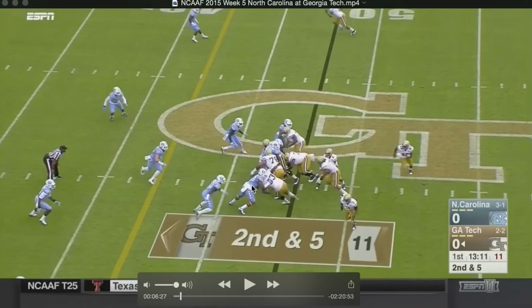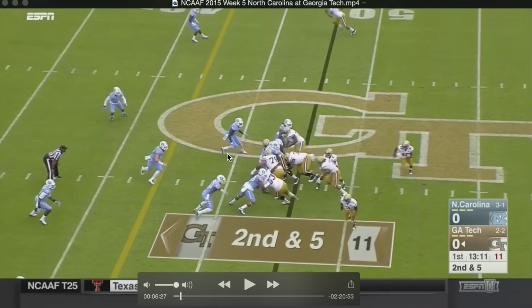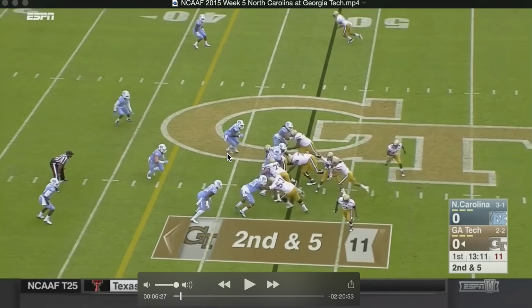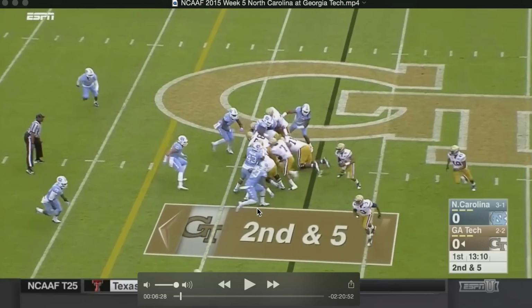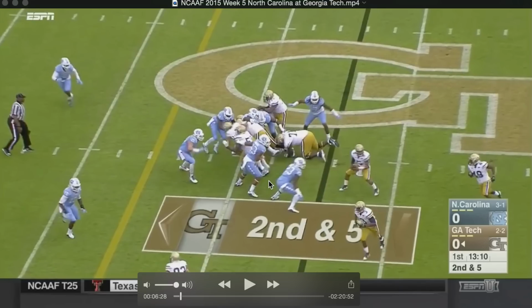Triple option. See how he's pinching down an off tackle, making it so much more difficult for him to get back to this guy right here. But this is going to be a triple option. So obviously this guy takes the B back, so Thomas pulls. If you look right here, Thomas is going to charge him right there. He does a great job of making him commit.